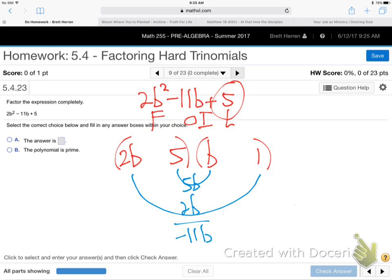So when it doesn't work, before we say prime, we first try to do what? Swap the order on the back two. Remember, the order on the back two matters now because there's different fronts. Somebody's going to be with the 2b, somebody's going to be with the regular b. It's going to be different. So switch the back two. Put the 5 here, the 1 there. Wait, that's the same thing. Make sure you swap them. Yeah, put the 1 here, the 5 there. There we go.